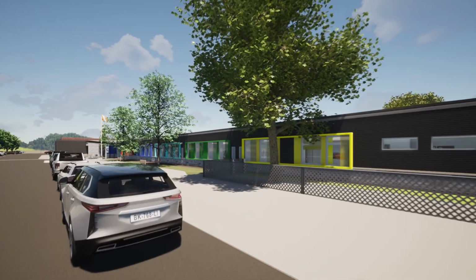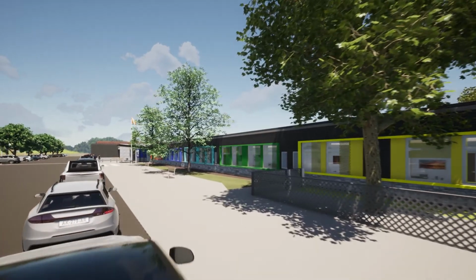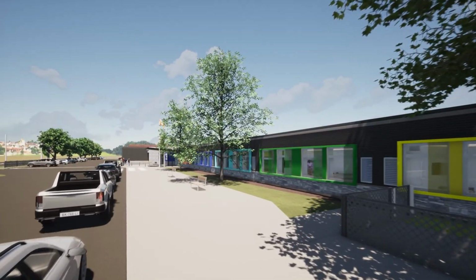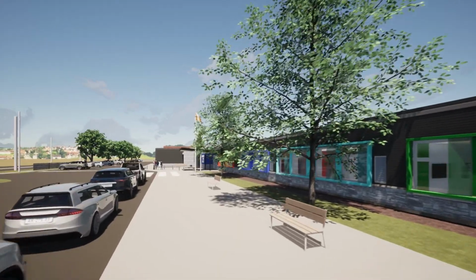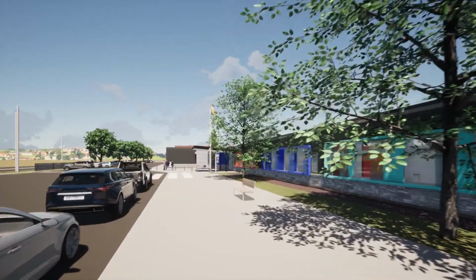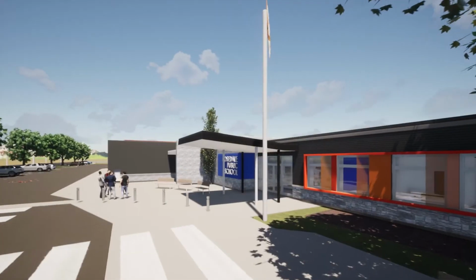Lambton Kent District School Board is embarking on a school modernization project at Rosedale Public School in Sarnia, Ontario. All LKDSB schools strive to provide a welcoming, modern learning environment to support students and teachers.